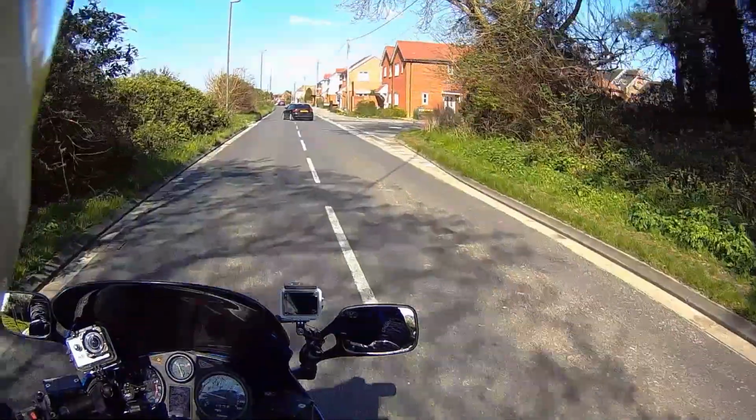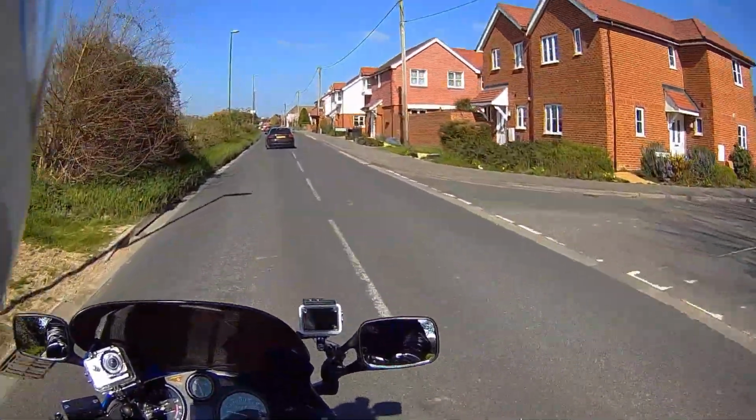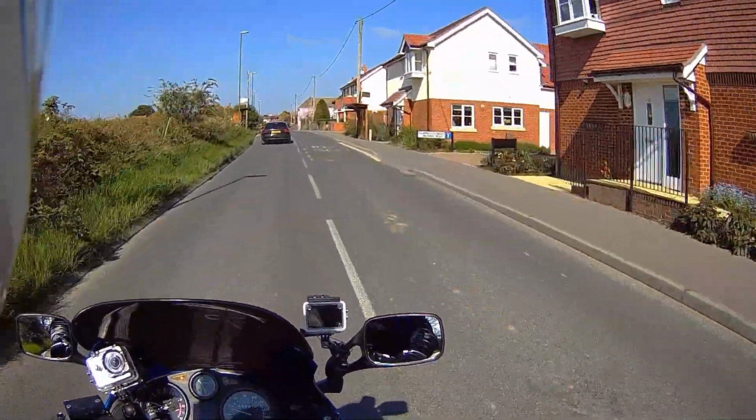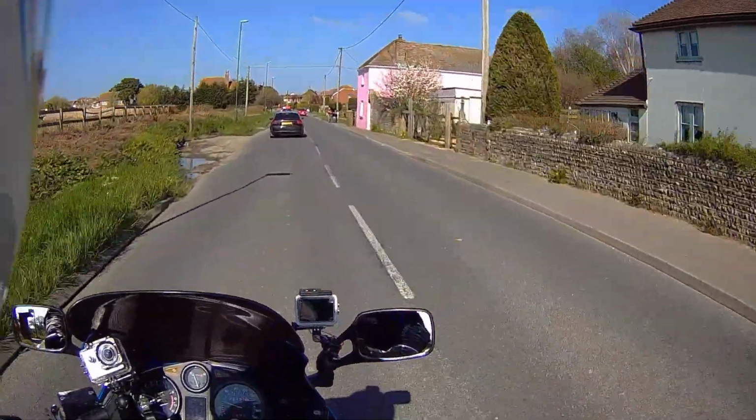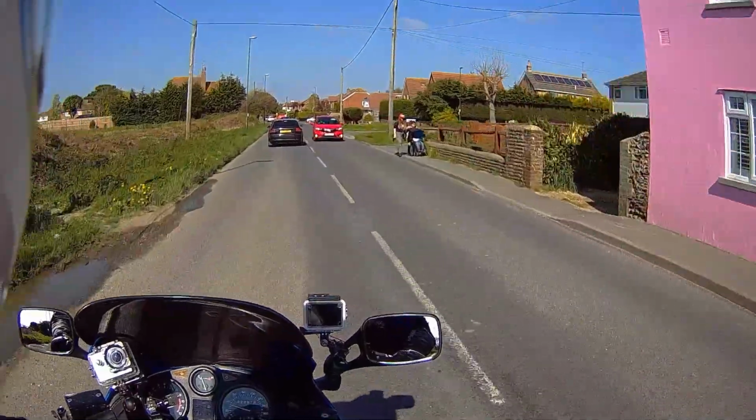Yeah, don't you mind, you just go ahead. You're in an Audi after all. Other road users have to give way to you, whatever they're doing, don't they? Divot.